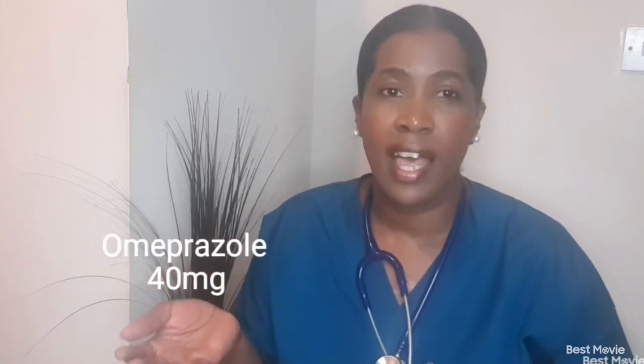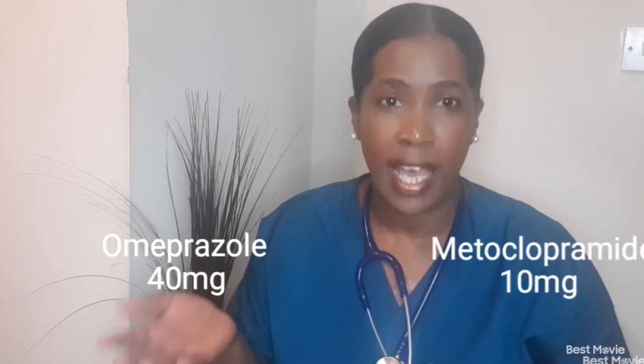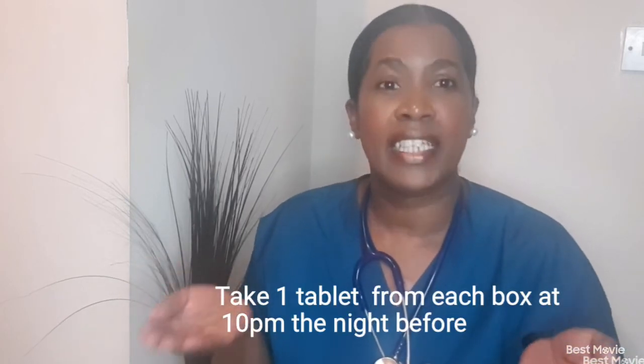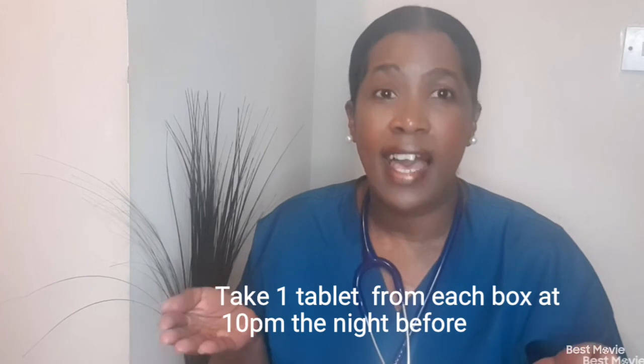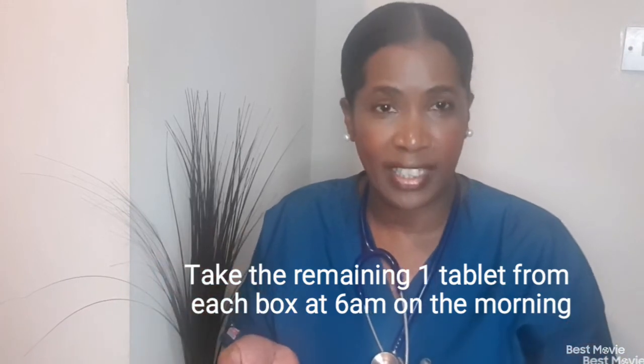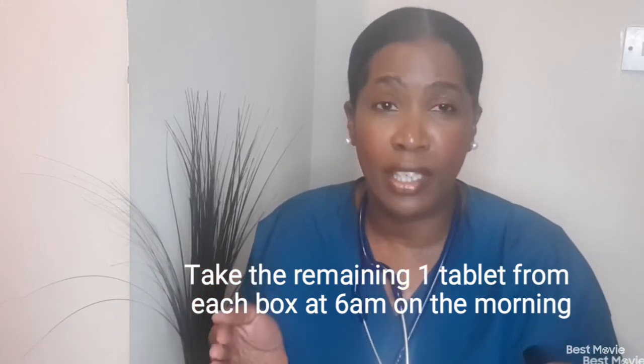The pre-medication is usually 2 boxes. One is called omeprazole and the other one is called metoclopramide, and usually there are 2 tablets in each box. What you need to do is take 1 tablet from each box the night before your cesarean section at 10 p.m., and the remaining 1 tablet from each box you take the morning of your section at 6 a.m.